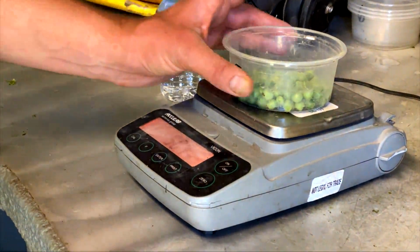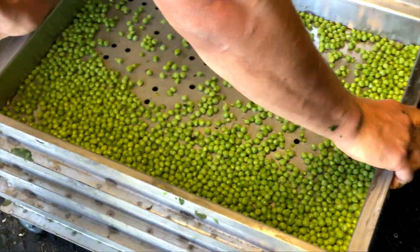So if they're so small that they don't fit in any of the sieves that were provided, that's yield potential that's lost if you harvested today, but if you come back in 3 or 4 days, those might be big enough to be retained by the process. So step one is, how many peas are in each different size, so we do the sieve.